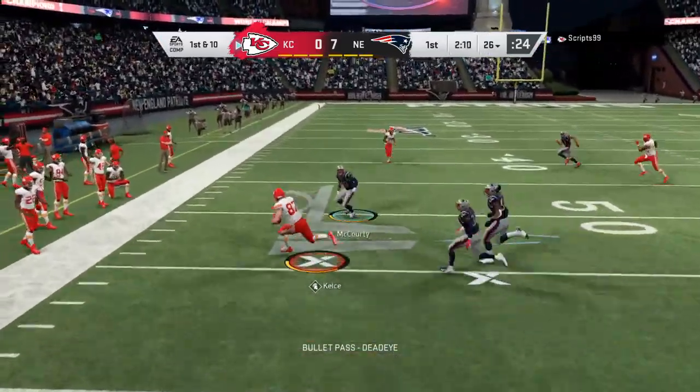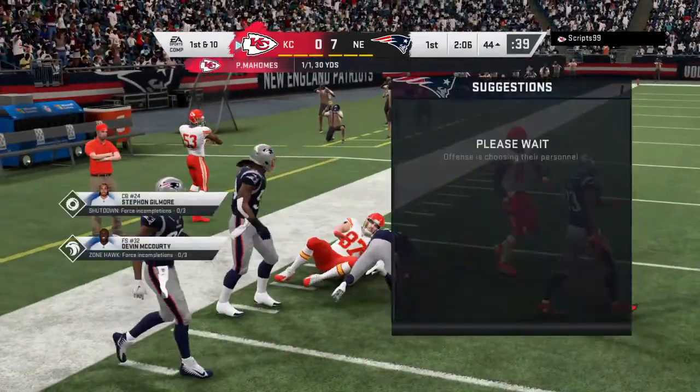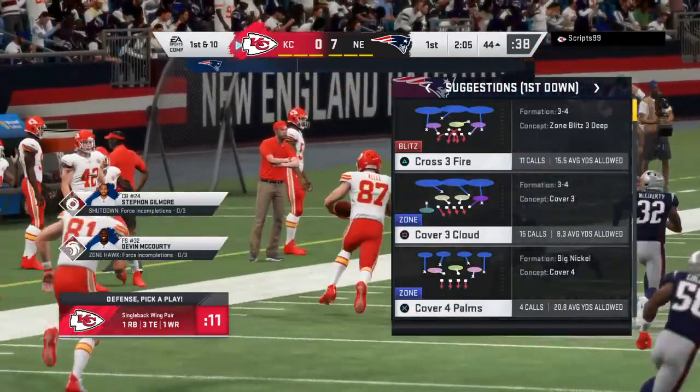Now here's Mahomes. And this one caught by Travis Kelce. And they're going to have this across midfield and inside the 45. Good yardage after the catch. Is that play good for 30 and a first?